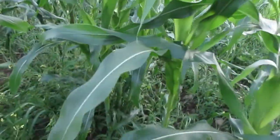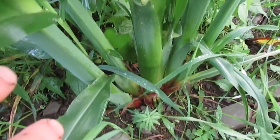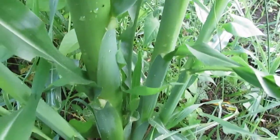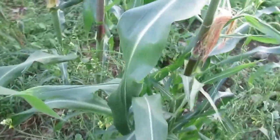So here's more Chapalote. Look at this guy. Look at all these tillers. That's not a trait that I'm crazy about. 1, 2, 3, 5 tillers. That's a lot of tillers. But I'll take it for now.